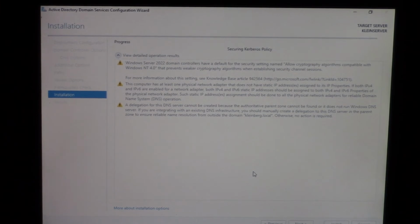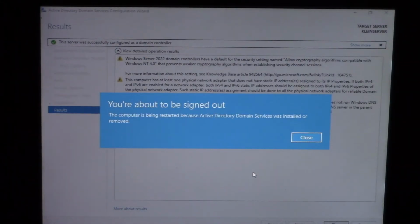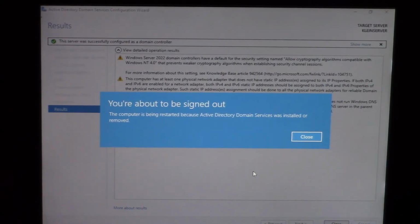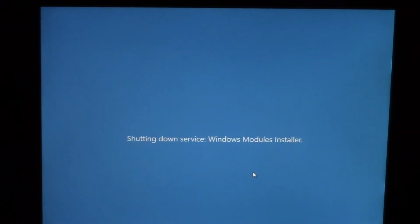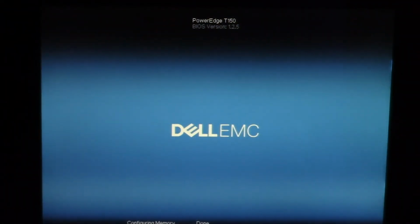But yeah, I remember the funny thing was that I used to try to write as fast as the animation in Windows Server 2000 and Windows Server 2003 would go, just to copy that. Oh, it's going to restart. So, okay, looks like we're restarting, and as soon as we reboot, we should be domain joined. What am I saying? This server will be promoted to a DC. So, it is restarting. And once we restart here, we will be promoted to a domain controller.